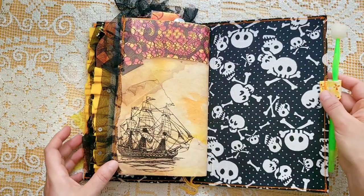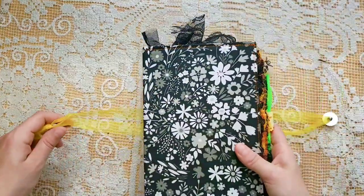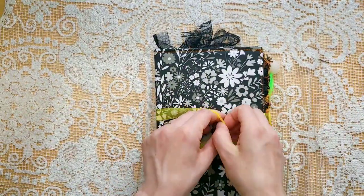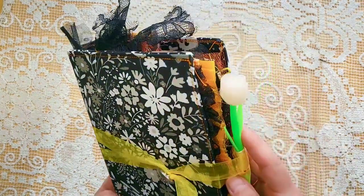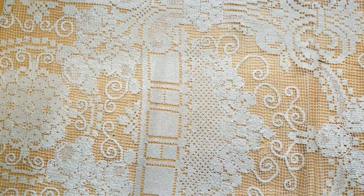That was so much fun. It has not sold very well, so it's very, very fun to actually see it in a journal. I don't know that I have seen it in a journal. If I have, it hasn't been a lot. So I love the little skull and crossbones button and the flower pen. That one made my day. Pirate Queen. Love it. Okay.